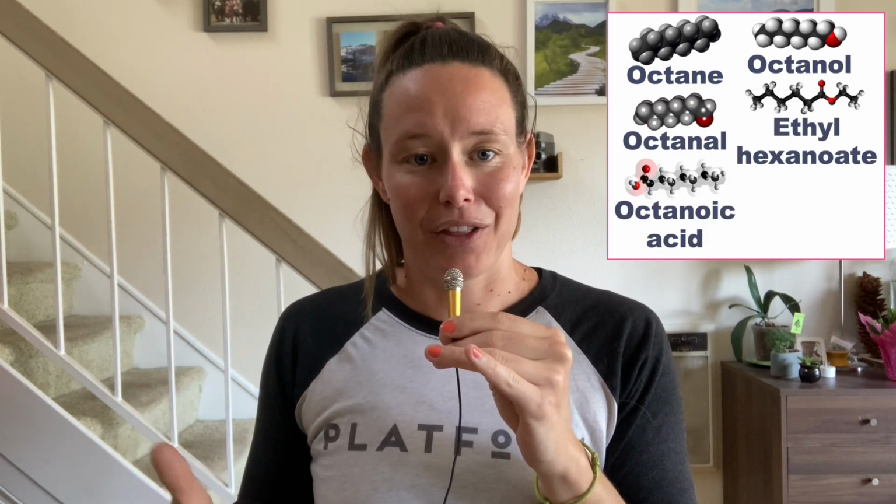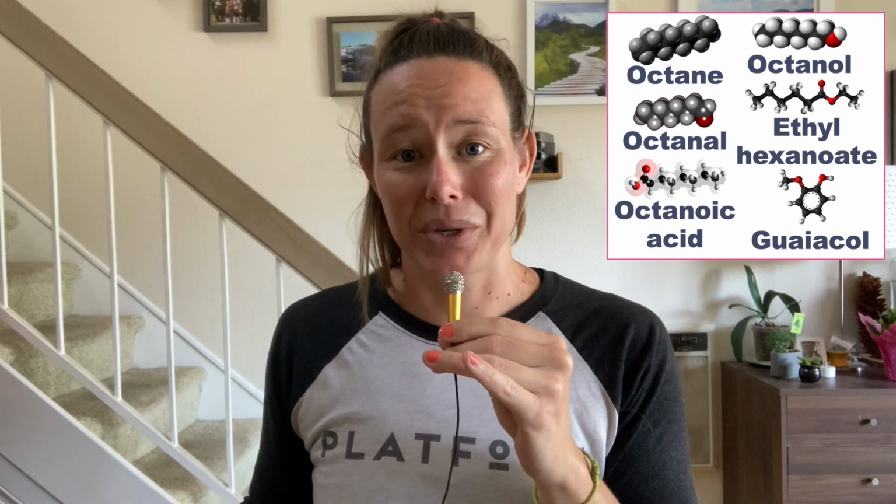So now if we start to add various molecules with varying hydrophobicities, we can see where those tend to gravitate, where they prefer to orient themselves. Both of these papers looked at various compounds. So we'll talk about octane, octanol, octanal, octanoic acid, ethyl hexanoate, and guaiacol. And I'll try to breeze over them pretty quickly. These are all different types of congeners that you'll come across. Not all of them that you'll come across. I'll talk about that in a second.